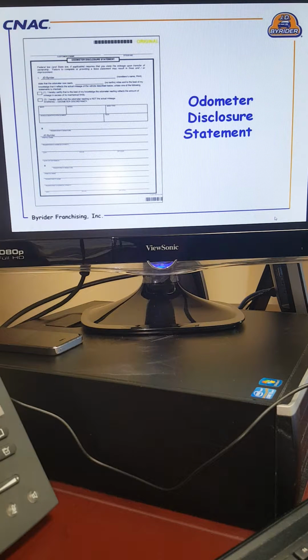Federal law requires that the mileage on a vehicle being purchased be disclosed to the buyer at the time of purchase. We use the Federal Odometer Disclosure Statement, which also meets state requirements to satisfy the law. Let's watch our closer deal with the odometer statements.